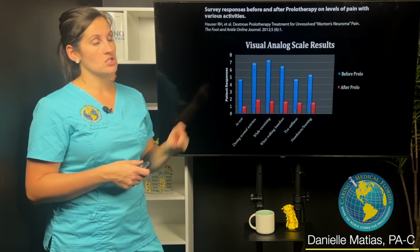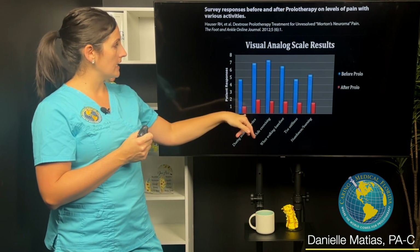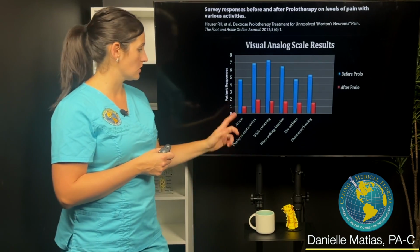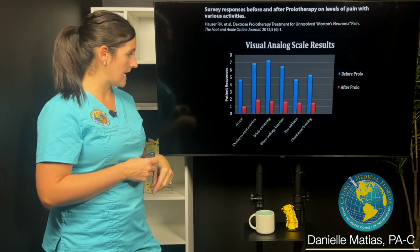This is a study that Dr. Hauser did on patients with unresolved Morton's neuroma pain. And if you look here, the blue is the patients' response before any prolotherapy treatment. So average pain at rest is just shy of a 5. Pain with activities or while exercising is up in that 7 to 8 range.